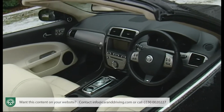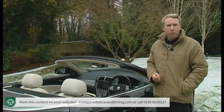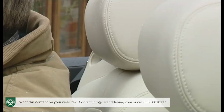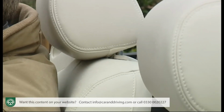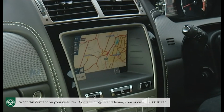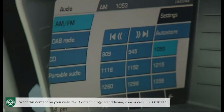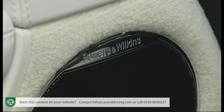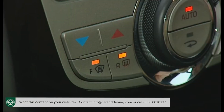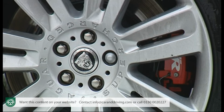Whether you choose coupe or convertible body styles for your XKR, you'll certainly find your car very well equipped. Standard equipment includes 10-way electrically adjustable heated and cooled leather seats, a touchscreen satellite navigation system and Bluetooth connectivity. You also get a 6-CD in-dash auto changer for the high-quality premium surround sound audio system. There's a heated windscreen, dual-zone climate control and those lovely 20-inch alloy wheels.